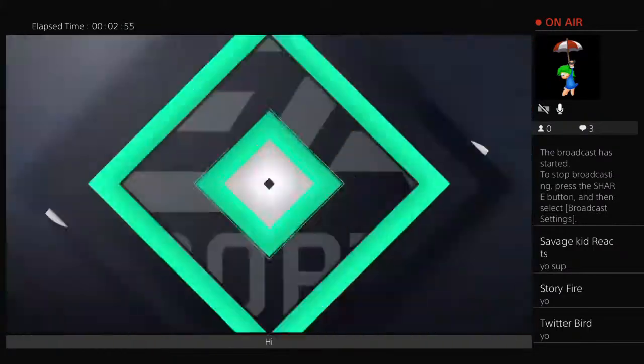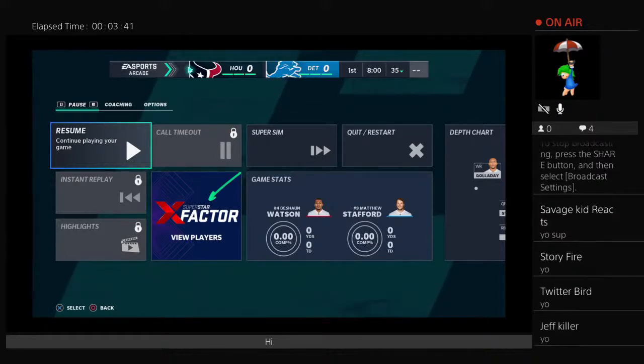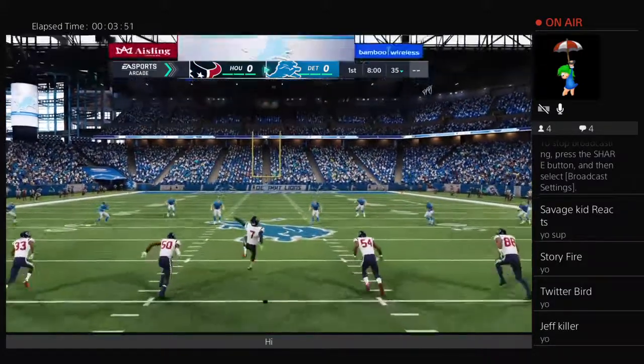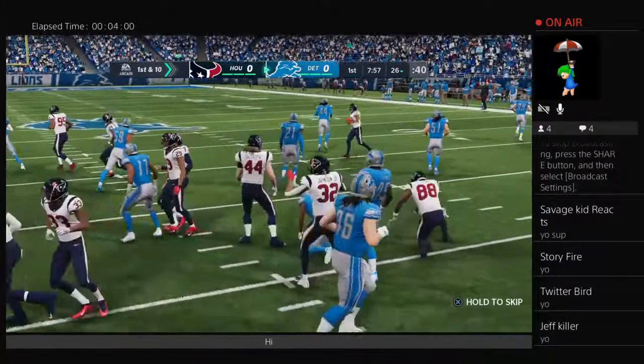Today, from Ford Field in Detroit, it's a special Thanksgiving Day presentation of the NFL on EA Sports. Jamal Agnew now to return it, and up to about the 26-yard line, just across the 25.